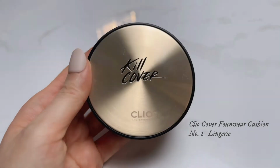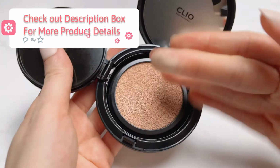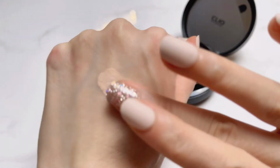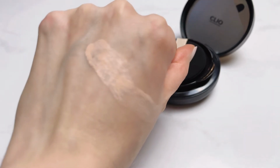Starting with base makeup, the product I'm using today is the Clio Kill Cover Cushion Foundation. What I love about this one is its lightweight feeling and velvet semi-matte finish. This has sun protection with SPF 50 PA++. It provides medium to full coverage and is very long lasting. It stays put on my skin really well without being cakey or patchy and doesn't transfer onto my mask. This cushion can cover pores and is also great for humid weather.